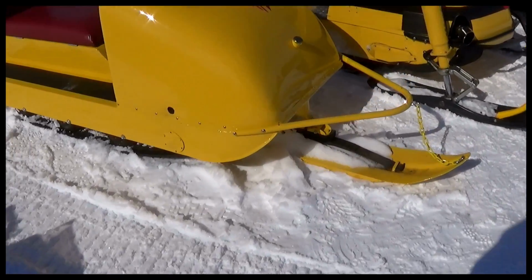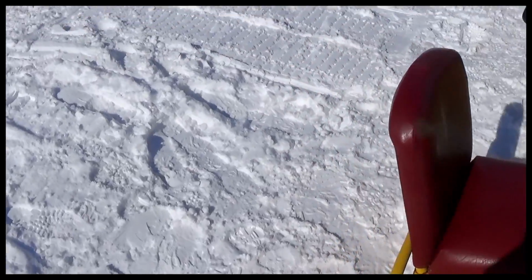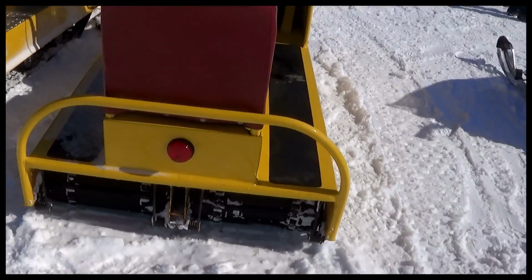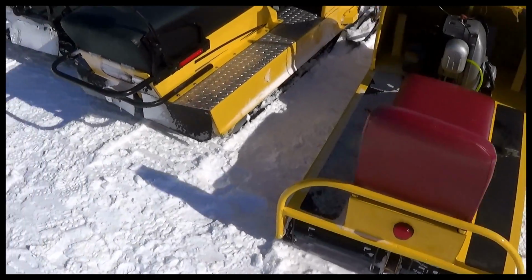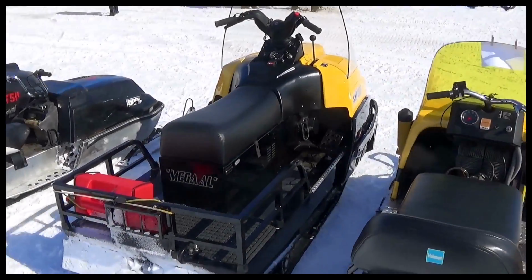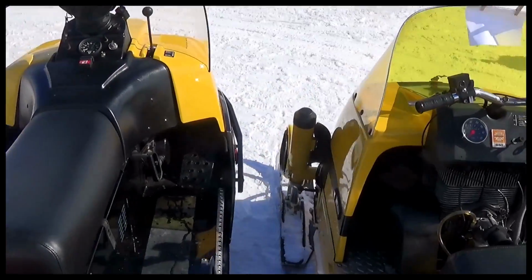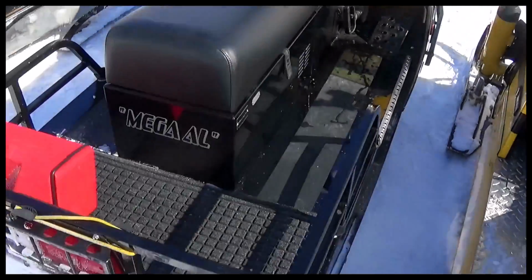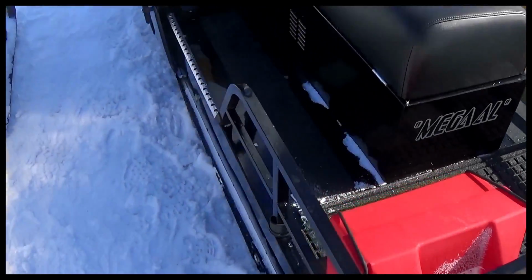Here's your old, some of your original skidoos. This has got the big, huge track on it. Yeah, it's actually a twin track, but these are all work sleds. Well, this one's been modified, obviously. Shocks on it. This is work sled they have today.